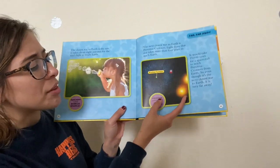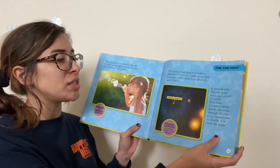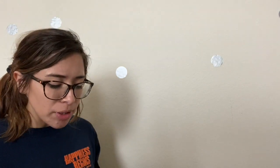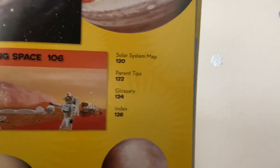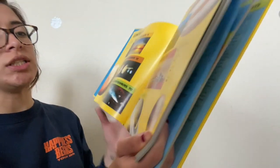I want to look up this right here. Proxima Centauri is outside the Earth's solar system. So what I'm going to do, because it doesn't really say where the glossary is on this page, where would I have to look? The table of contents. So I'm going to hop on back to my table of contents because I want to know what that is. And let's see if you guys can find what page the glossary is on. Looks like it's on page 124.